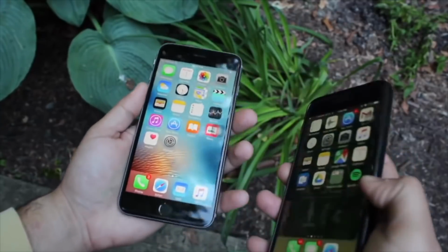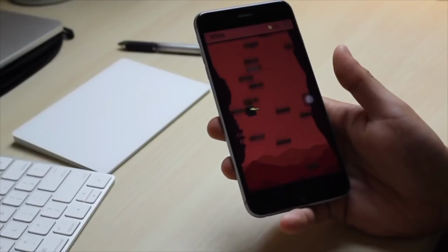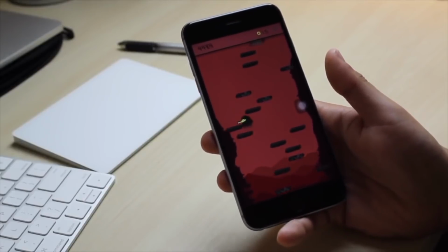I don't think Apple is ever going to make another mistake like this, but if they do, they're going to lose a lot of that $1 trillion that they have. But yeah, that's just my opinion.